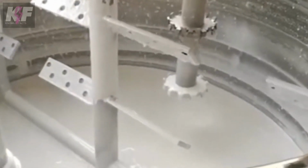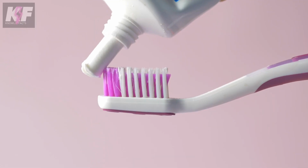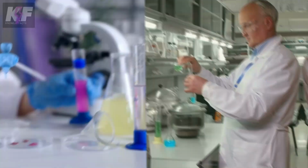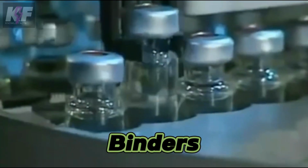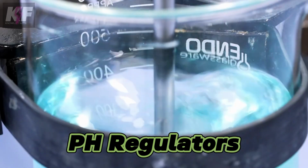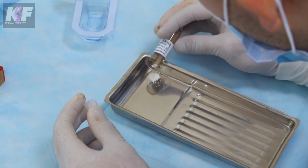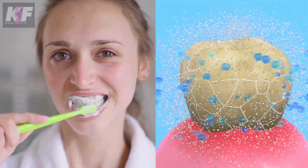The transformation is nothing short of magic. Water, the unsung hero, blends all these ingredients together. But toothpaste isn't just about cleaning. It's got to taste and smell good too, right? That's where flavoring agents come in. Then there are colorants to make it look pretty, foaming agents to get it all bubbly, binders to keep it just the right consistency, pH regulators for balance, and humectants to stop it from drying out. That's where preservatives come into play, ensuring your toothpaste stays good for longer. It's like a symphony of chemicals, each with its own hard-to-pronounce name. But together, they have one mission: to keep our teeth safe from cavities.